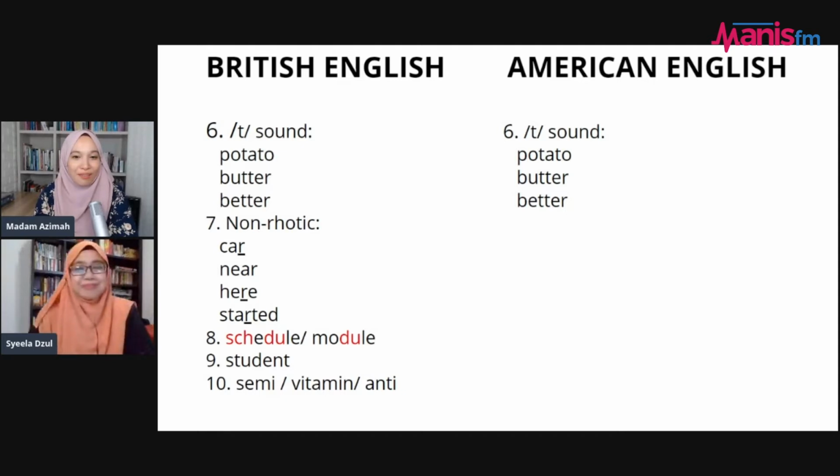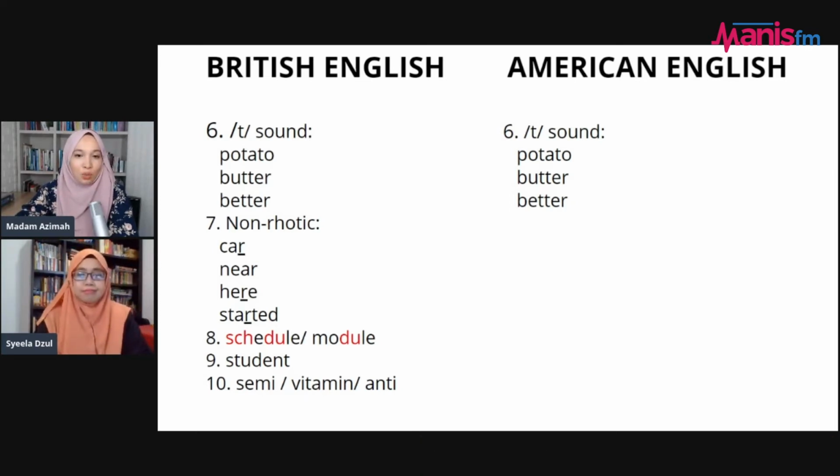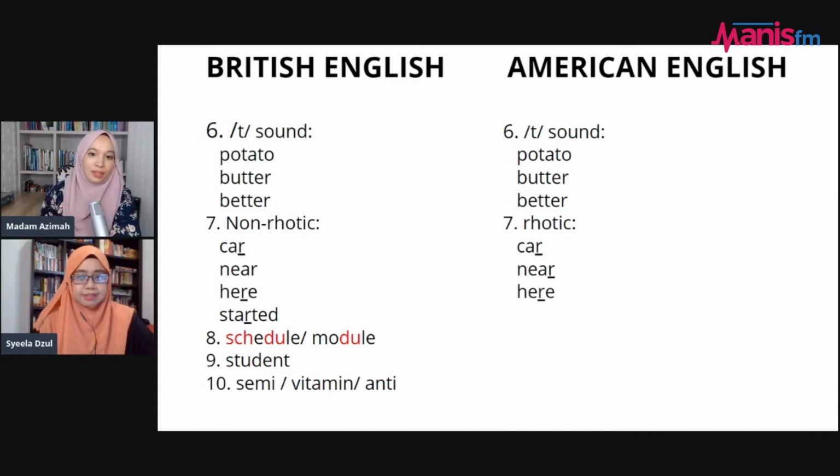Okay. Number 7, I've got 4 sets of words there. It's about the R sound that is not pronounced. So it's rhotic, non-rhotic. So the word kereta, car, near, here, and started. All right. So we don't really say the R sound. The R is silent. Yes. And for Americans, it's very prominent. It goes like this: car, near, here, started.